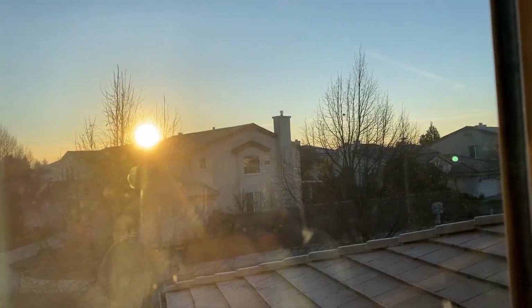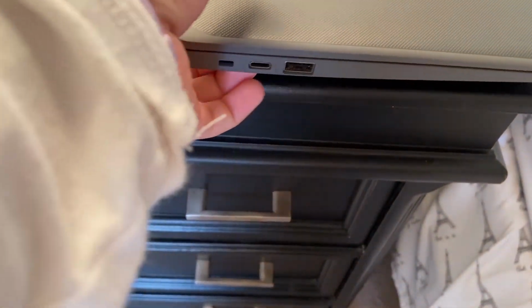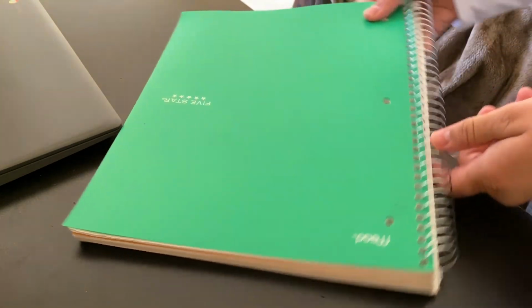I also open my blinds so I can get all of the sunshine in, and it definitely helps me wake up too. Then I head to my desk and start getting ready for school. I grab my notebook and some pens so I can start taking some notes because I want to be a good student, guys.